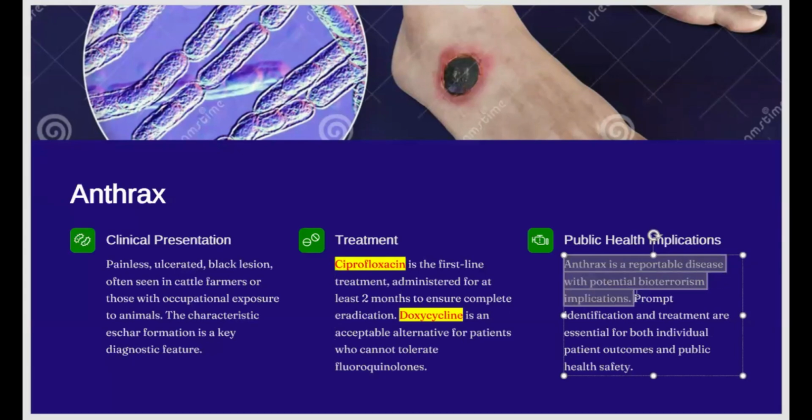and with potential bioterrorism implication. What does that mean? Bioterrorism, from the word terrorist, refers to a situation or substance that could be used to intentionally harm people, animals, or plants through biological agents. Nobody's asking you this, but I just want you to know. These agents can be bacteria, virus, or toxin. It means it could be a weapon to disrupt society or achieve political reasons.